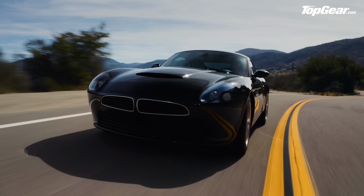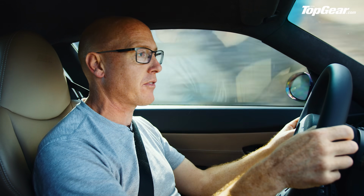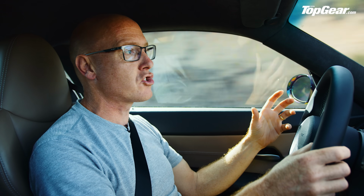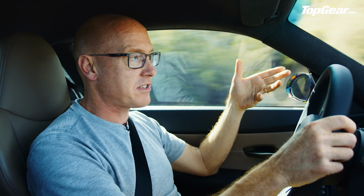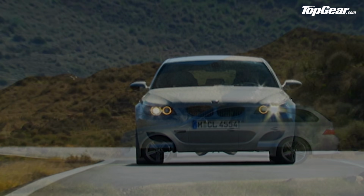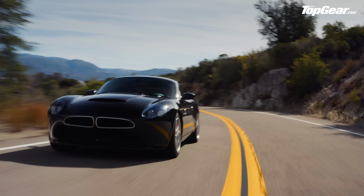And then that engine's actual steering pump didn't work properly, so they had to look through the rest of the model range for another one that fitted within the packaging and did the job they needed to do. So the steering pump in this actually comes from an E60 M5, the V10 M5, and it's fine.